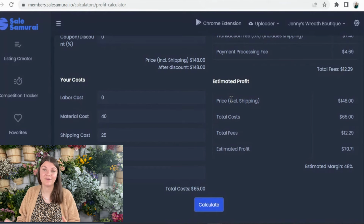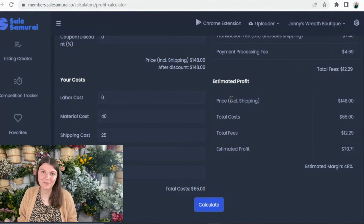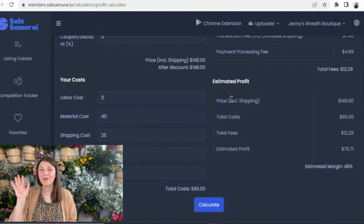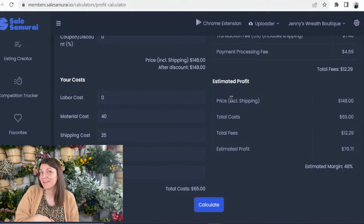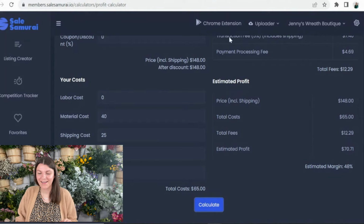It makes your decisions easier on whether you should offer a coupon or a sale or how much that should be. It just really takes a lot of the pressure off. It just saves so much time and I love it. Obviously, you don't need this, but it's really helpful and it's totally worth it to me. So I just wanted to share that with you. Those are just a few of the reasons I'm loving Sales Samurai right now.